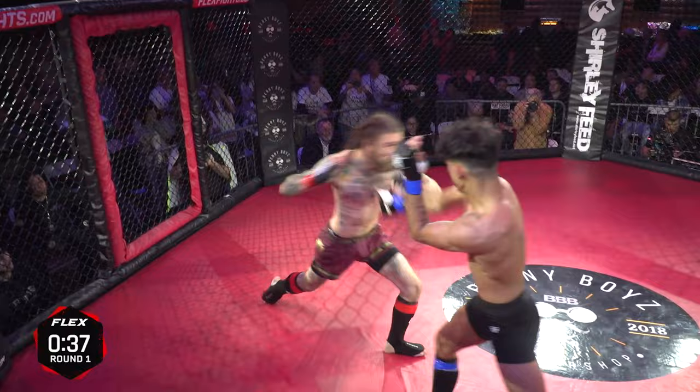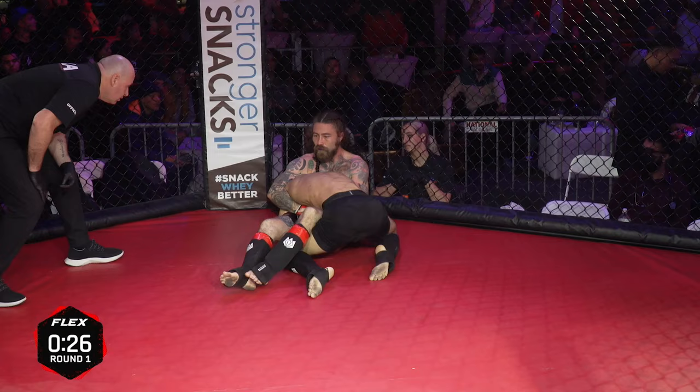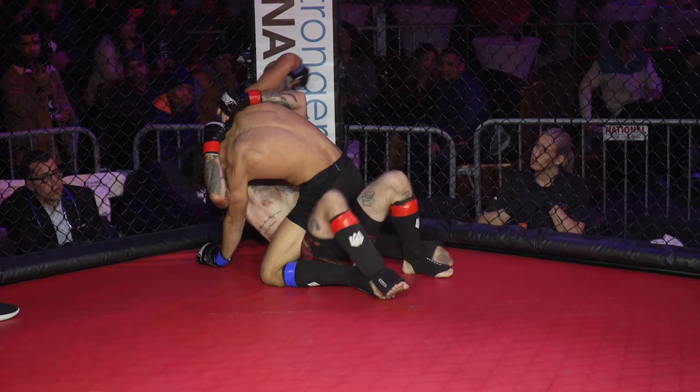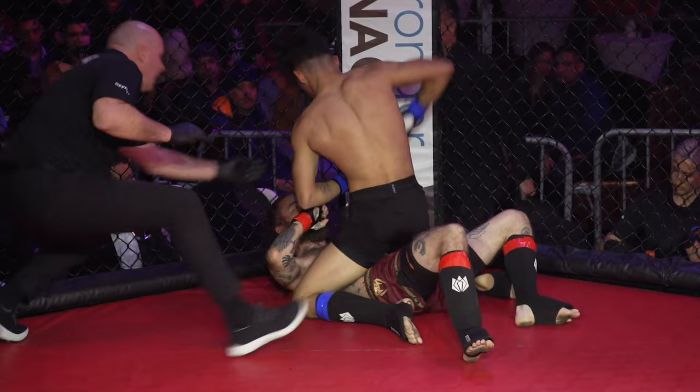Beautiful entry from Spataro right there, using Grant's forward momentum to take the legs, turn the corner. Now looking for side control. He's got it, but Josh Grant again just looks calm as anything. Nice, very good step over there from Spataro. Now 10 seconds, we heard the clacker, so don't go for broke if you're Spataro. Don't empty the tank. Just make him carry you, make him work a little bit. Good.